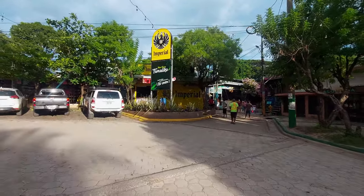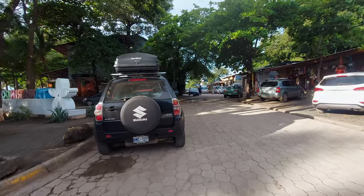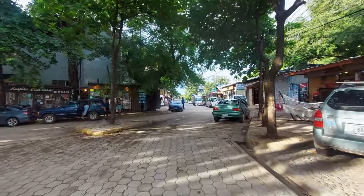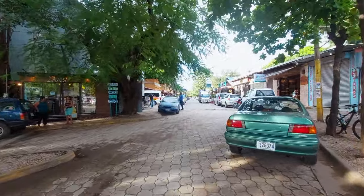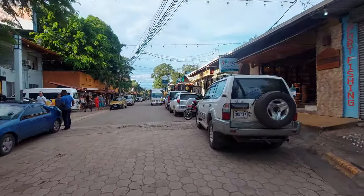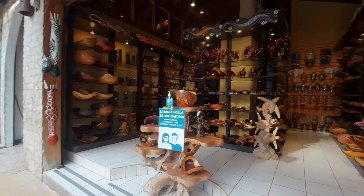So this little roundabout where we find ourselves is the end. And the main road with all the restaurants and shops, tiendas, it runs parallel to the beach. So it's actually a really interesting beach. Most of the ones that we've been on, there will be a road that runs off. But this one is very cool. There's a bunch of little pathways that go down into the beach, similar to our video in Jaco. But this town is very cool, very much cleaned up.